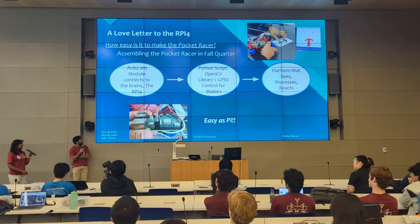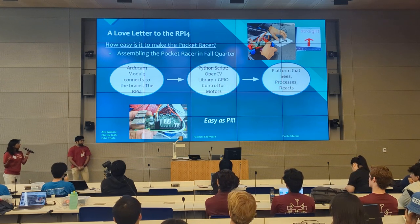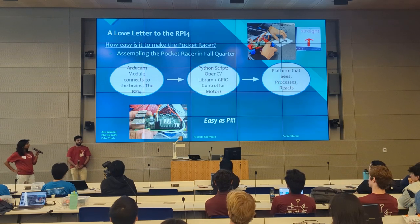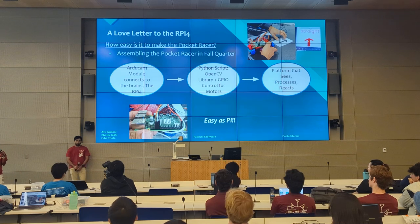All right, so I'll go ahead and give a little overview of the hardware and the structure of the Pocket Racer. It's a little love letter to the RPI-4. I really just want to highlight the accessibility and ease of use of this platform.